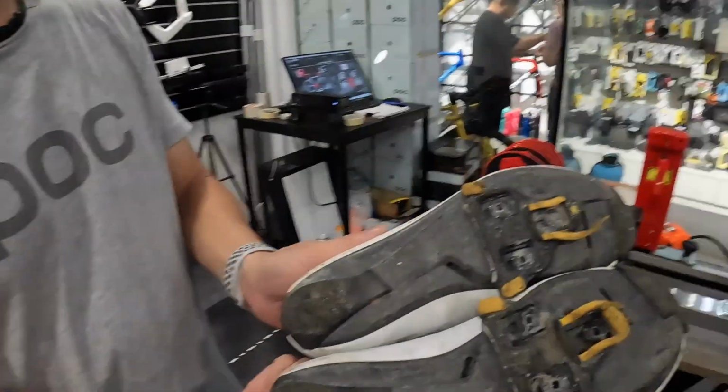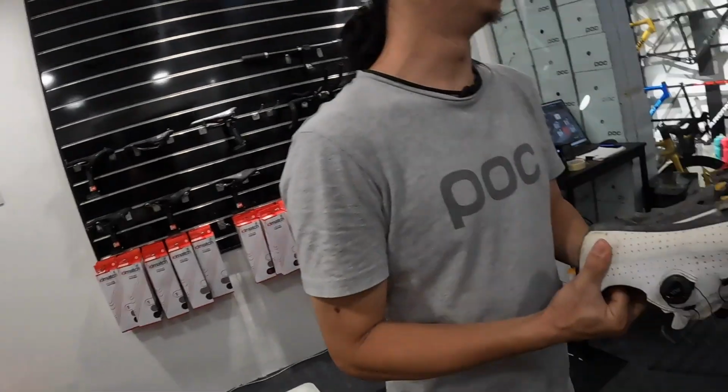Bloopers. Look at my cleat. How to do bike fit? Justin, you walk more than you ride. Huh? You walk more than you ride. I walk more than I ride. Now some people say I santai. I memang santai rider.